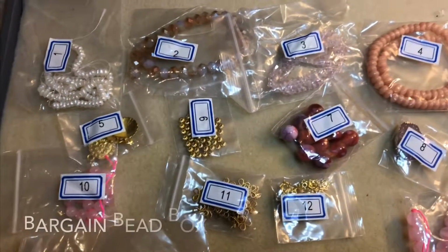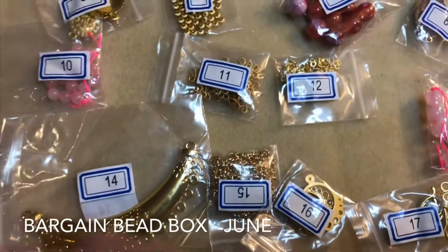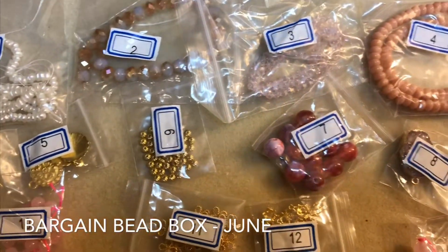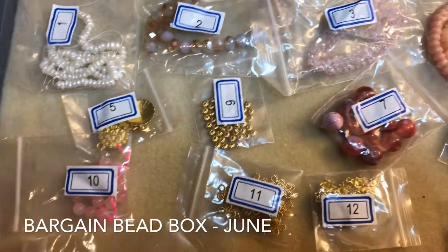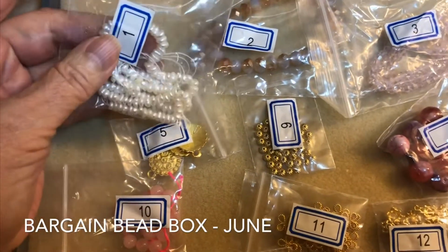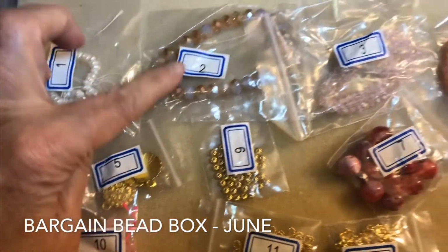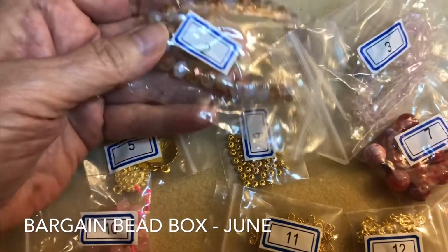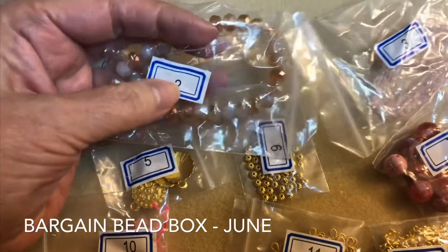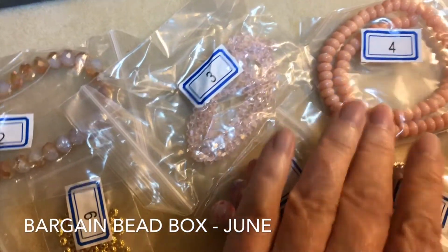Okay, so I've got all the beads laid out. And here they are. They're very pretty. I think I'm going to really enjoy this project. The colors are all very subtle. We've got these very unique looking pearl button beads that I've never seen before. And then of course these gorgeous electroplated Chinese crystal beads in peach opal combination. And some bicones and some peach colored rondelles.